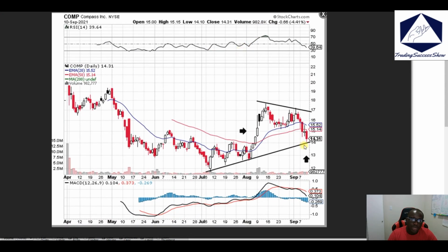I have some position on it, but it's going to be for a long term, not for a short term. COMP, this one as well, look for a support around here. Our resistance is now 15.25, 15.14. So if price does bounce off this trend, which has been defining this area as a support, which is trend support, I'll be expecting price to bounce off this area in anticipation of a push into the 15.25, 15.50 spot.